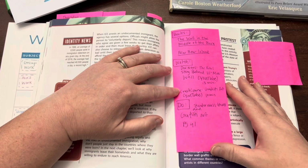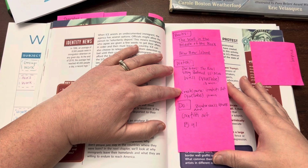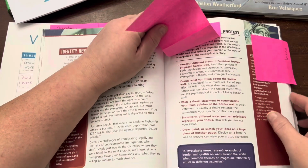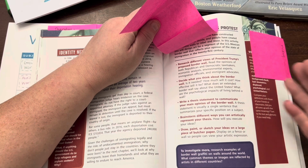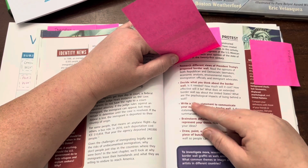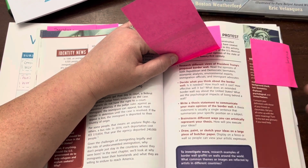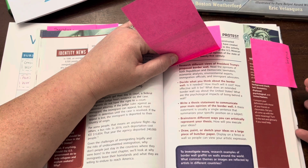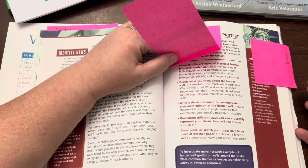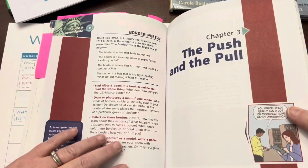And then I have found a couple videos that I want us to watch. One about the story behind the United States and Mexico wall. And then there's also a crash course on graffiti art, because the activity here relates to graffiti and art on the wall. Then we're going to do this little project where you decide what you think about the wall, and you write a statement to communicate your opinion of the border wall. Then you come up with ways that you can artistically represent your idea and draw, paint, sketch, whatever.